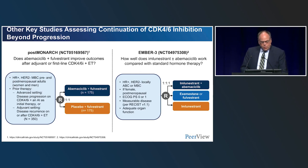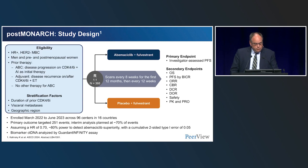The abemaciclib question was addressed in the post-MONARCH trial. These data were presented by Dr. Kalinsky at the recent ASCO meeting. And we hope to hear data soon from the EMBER-3 trial, which is a trial that randomized patients to look at 2 different questions: the question of a SERD, and then the question of combining, in this case, a SERD with abemaciclib. But let's talk a little bit about the post-MONARCH trial.